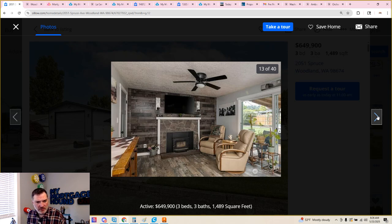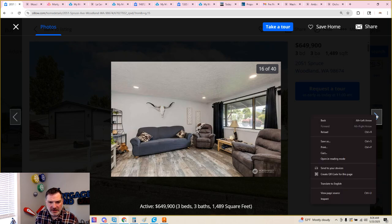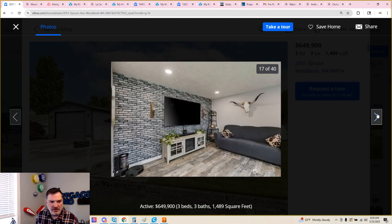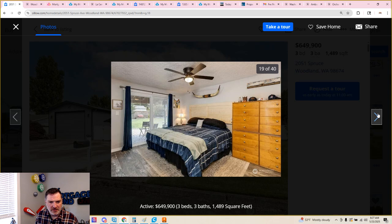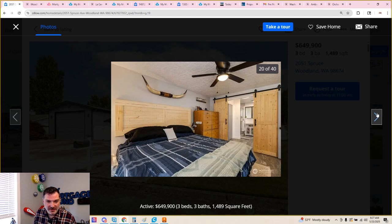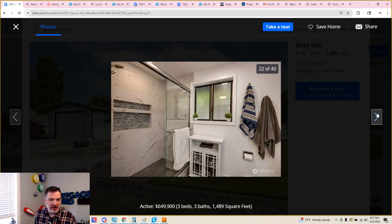I like the wood on the wall around the fireplace. Utility room. Powder room. Okay, family room here. I like the accents they're doing on the walls here. This is like a faux brick. Guest bath. Primary with a slider out to the deck. I bet you the hot tub's right around the corner there. Barn doors into your primary bath. Dual vanity. LVP flooring in the bathroom. Nice walk-in shower.